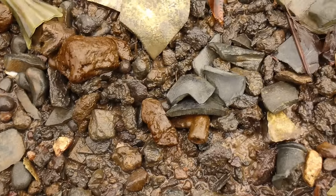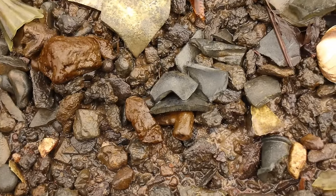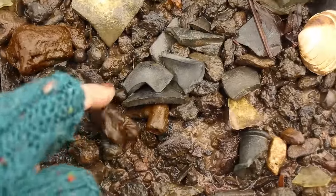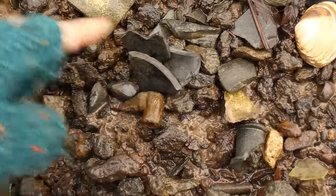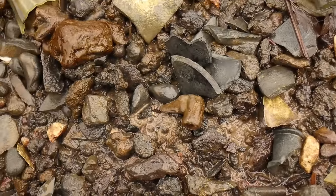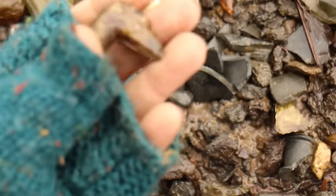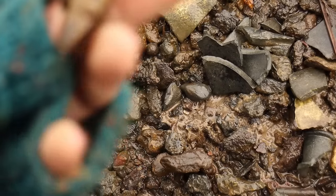I don't know if there's a chance. It could be nothing, but it could be something really, really exciting. Is that a tiny pipe? Or is it the top of something? It's a greyhound!